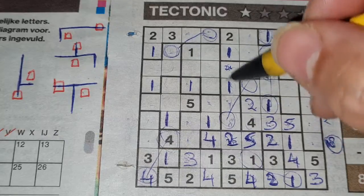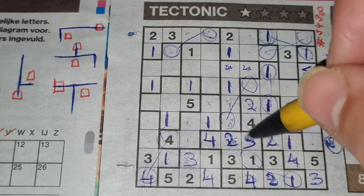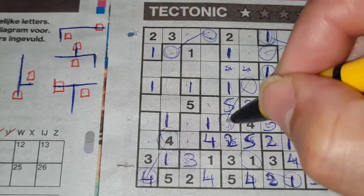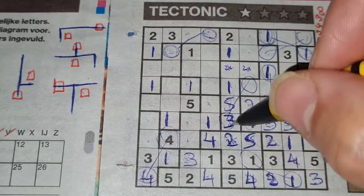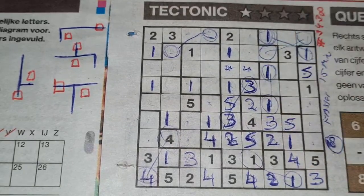So the other pair in this L shape are the numbers 3 and 5. We see here 5, no 5 there. 5 should be here, and the 3 goes there. And this box is connected with that box. Should also be a 3.